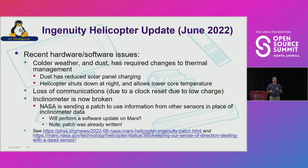In terms of updates, it's the little helicopter that could. Bless its little heart, it's trying to survive the Martian winter. We are entering Martian winter, and there's colder weather and less sunlight, and there's dust on the solar panels, so it has been having problems maintaining enough charge. The helicopter is supposed to charge enough to heat the CPU core and keep it warm overnight. Now it doesn't have enough power to do that, so it has to let the computer shut off. So Linux shuts off overnight, and the core temperature gets down to about negative 80.